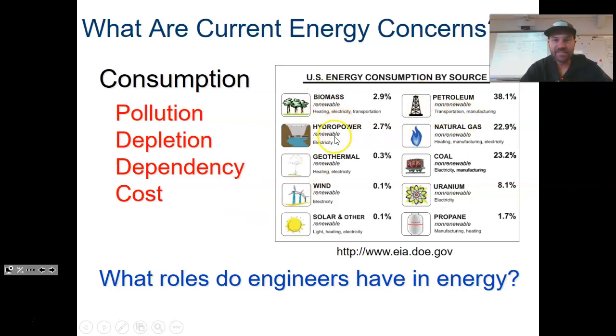Our ability to then use our energy, and where do we get our energy from? And as our technology gets more and more advanced, we start consuming more and more energy, so we have to be better with it, more efficient with it. Engineers, we always want to make things bigger, faster, stronger, more efficient, cheaper.